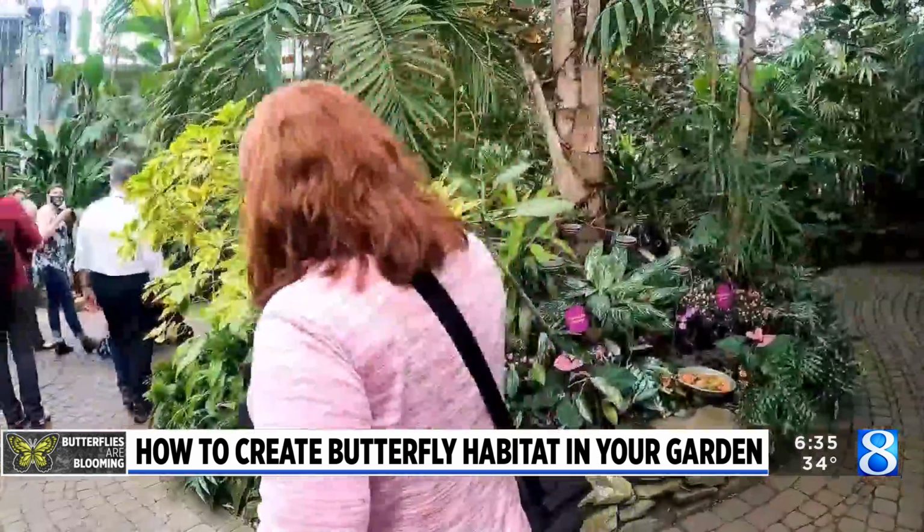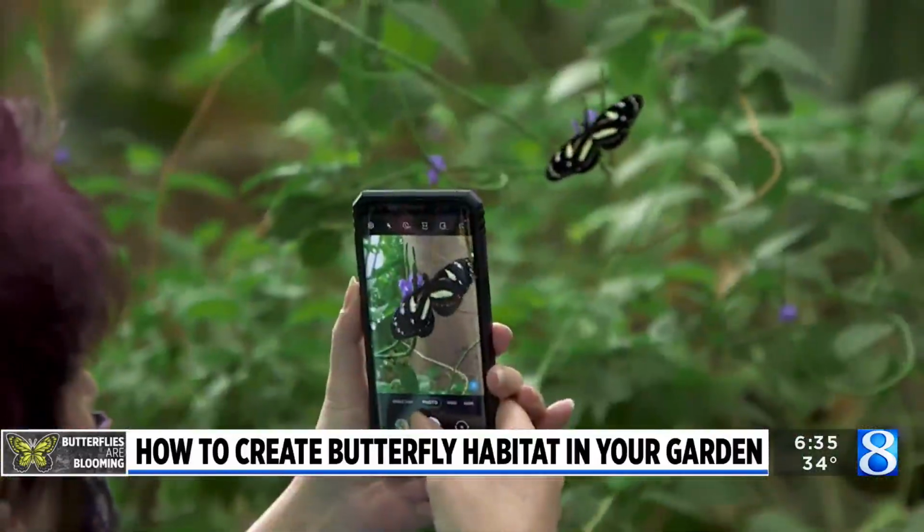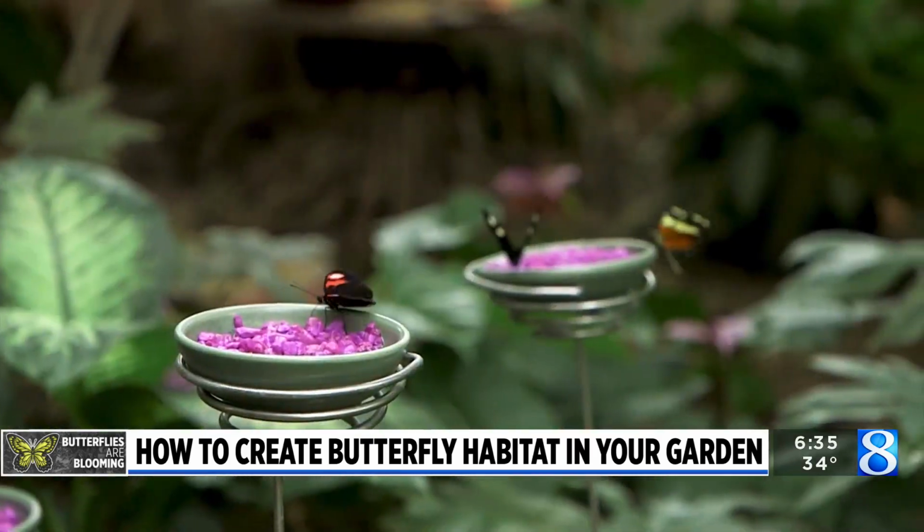Howell is hopeful that West Michigan can lead the way in turning their fate around. Butterflies do well in terms of getting people to care about them, so I'm hopeful that that will continue and that people will realize how much more boring the landscape would be without them.